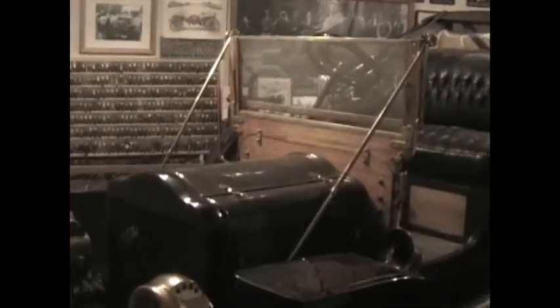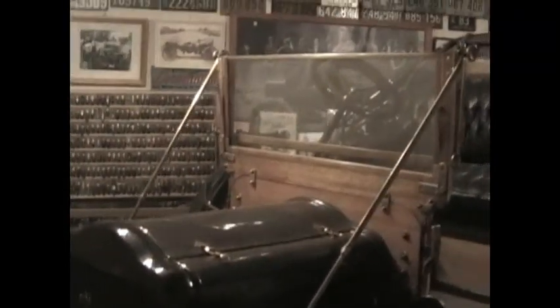One more light in there, go and pull that chain of the radiator. Okay.